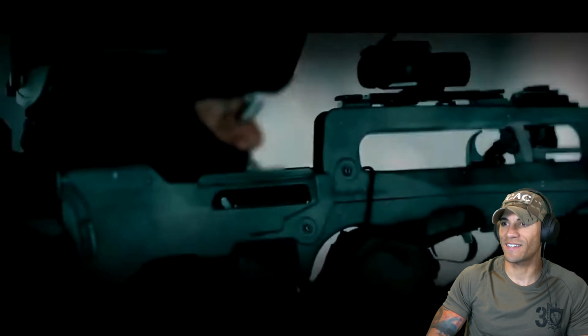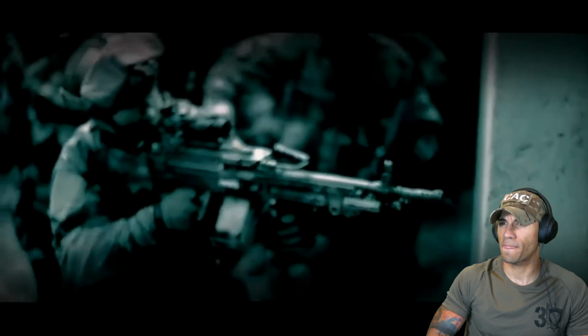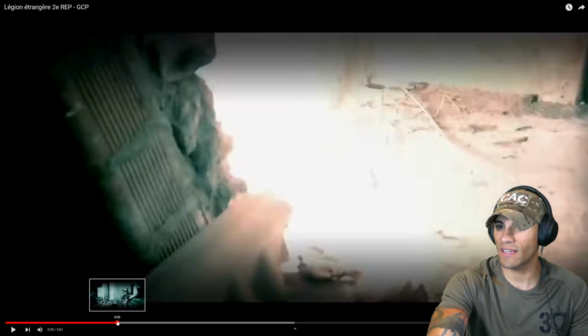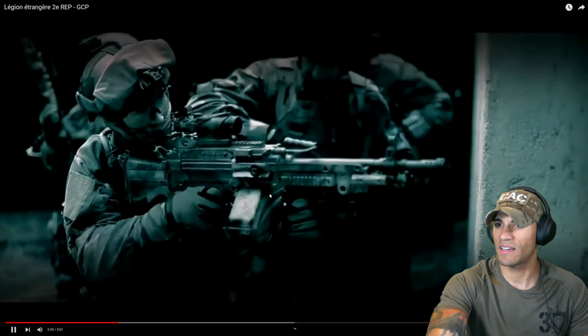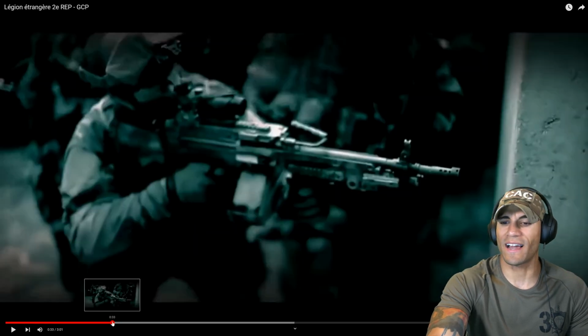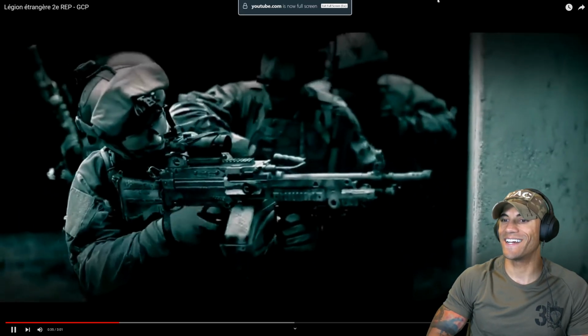Okay, nice, we got some CQB stuff. Not gonna lie, the filters are a little bit too much. Okay, what was that? It looks like he had a SAW, but he was pulling the trigger multiple times. I don't know what he was doing there. Maybe I'm just seeing something weird, but I gotta say this filter definitely doesn't help with seeing things.